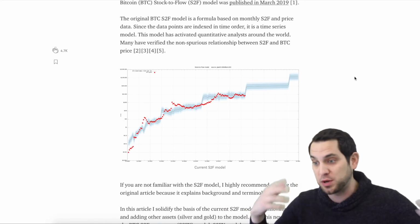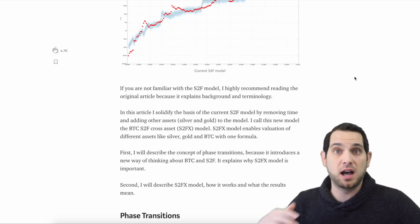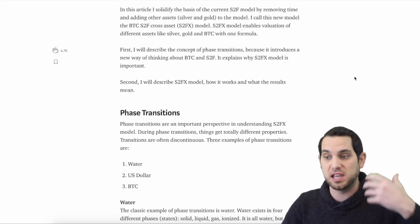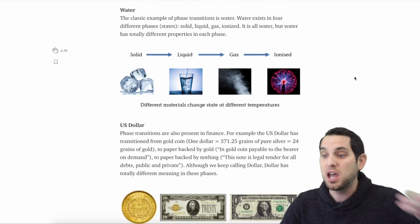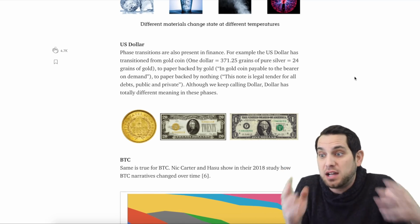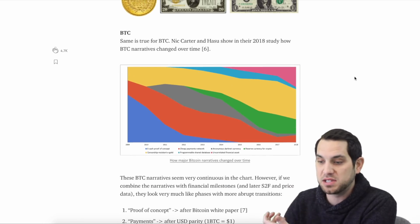This is the model that essentially looks at the stock-to-flow of Bitcoin's overall supply plus its demand, etc. And basically what he says is that we need to look at it as phases. He says, for example, water has phases: solid, liquid, gas, ionized. The US dollar has had phases where first we basically had gold, then we had gold-backed dollars, then we had dollars essentially backed by nothing. Well, he says the Bitcoin narrative follows the same thing as well.